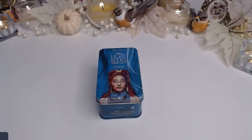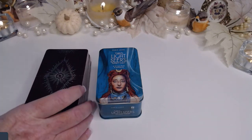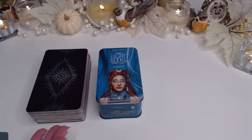I'm really looking forward to using this. I couldn't help myself but add the pocket size Light Seers tin edition to my collection. I think that the Light Seers Tarot is a workhorse. It is such an amazing deck that has been on the market for a long time. It's a very easy, very intuitive read.